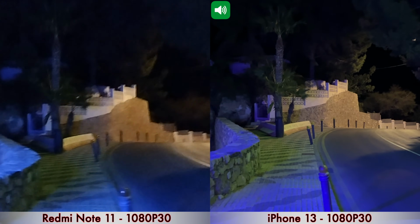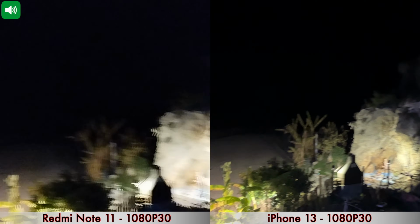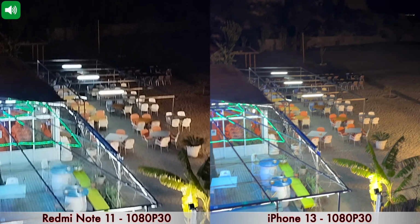So yeah, this is how a recording done with the main cameras on the back of these two devices would look like.